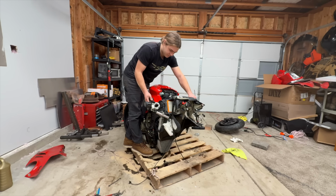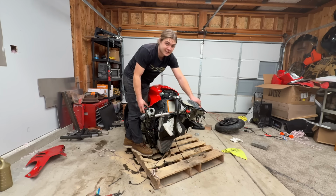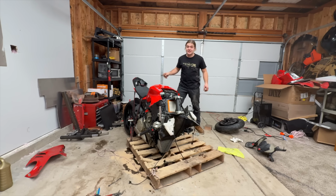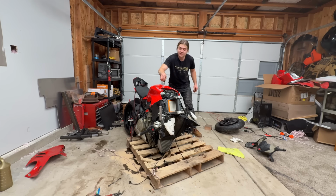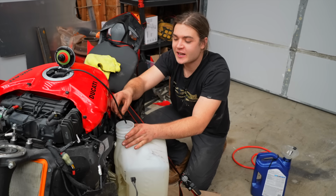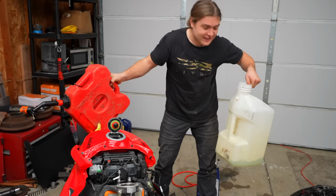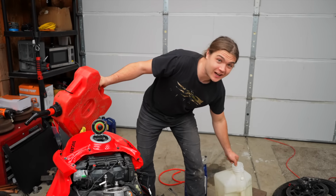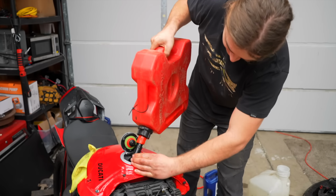Same thing. Man, this thing is not happy. Rats. Maybe it's as simple as it just needs new gas. Let's try that. Got the gas draining out. Old fuel out. It's discolored when you put it in here. It's got like a green tint to it. Not good. Oh my gosh, this is a mess.